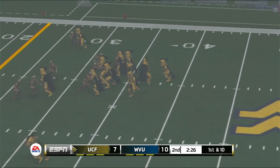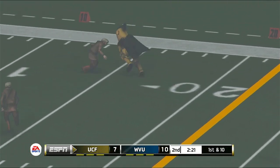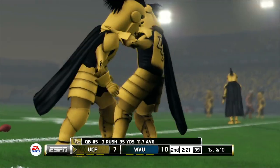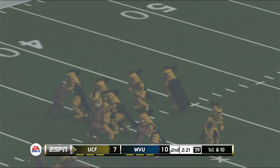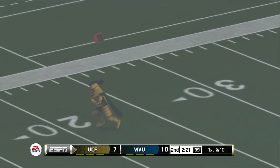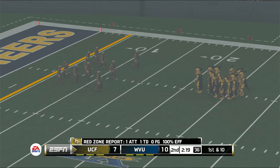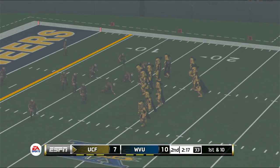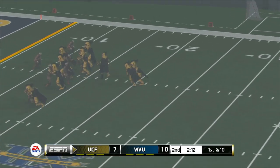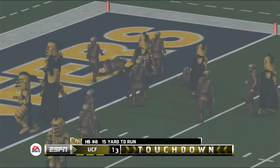Third down. 31's the mic. Hey, he's on the run, heading for the corner. He's going to take off. Good open field tackle. That's a gain of 17. That makes it first and 10. We've got a first and 10, ball on the 15-yard line. Third down. 47, Mike. Touchdown, Knights.